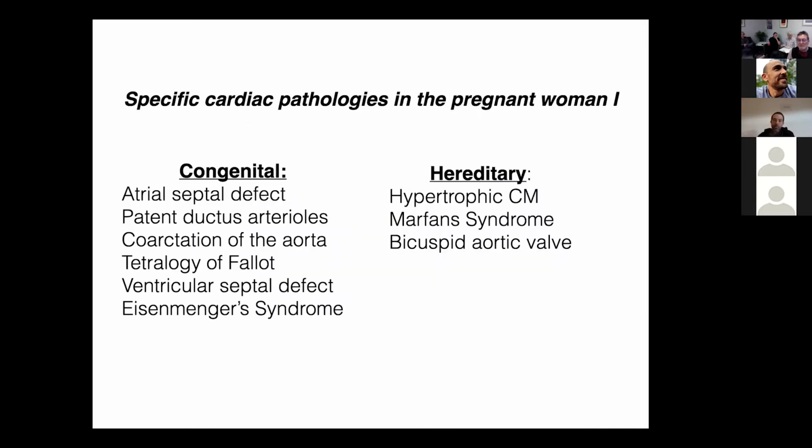The first thing to say is that although people get rather concerned about obstetrical cardiology, there are only a certain number of conditions. Some of them we fear because we feel we're out of our depth, dealing with Eisenmenger syndrome or tetralogy of Fallot, but you'll find after a while that there are just a certain number of conditions you come across, and these are the specific cardiac pathologies in the antenatal woman that you'd be very careful about. The congenital, as you see, are ASDs, PDAs, coarctations, tetralogy, VSDs, and Eisenmenger syndrome.